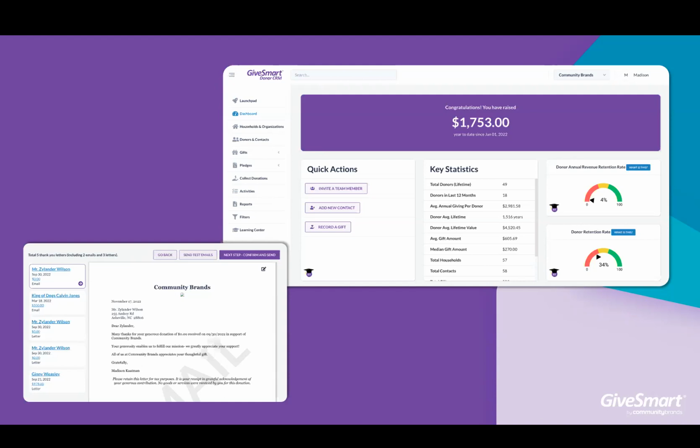And that's why this is a big deal, this automatic wizard that helps you to thank them so quickly. And it's an awesome feature in Donor CRM that can really improve your donor retention rate just by simply thanking them, right through that wizard.